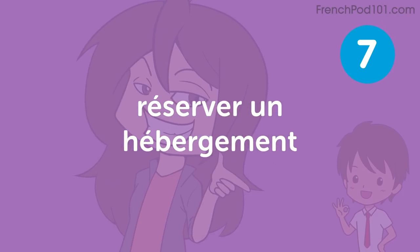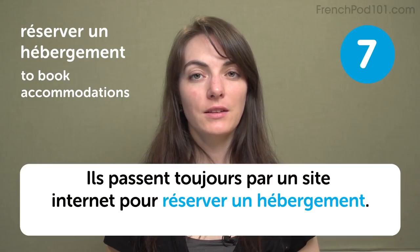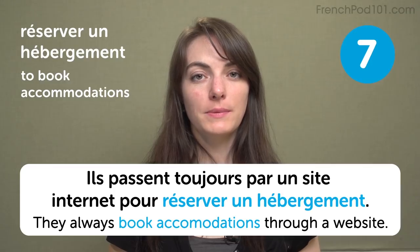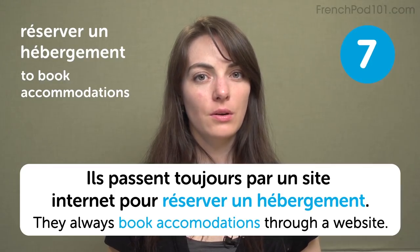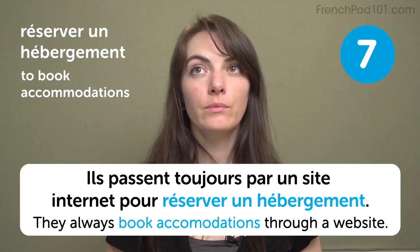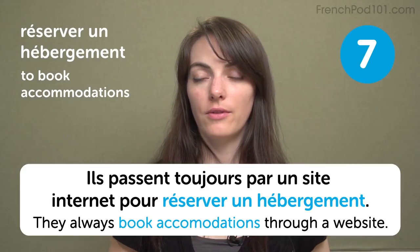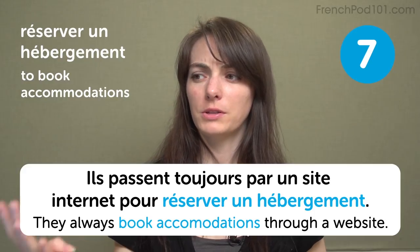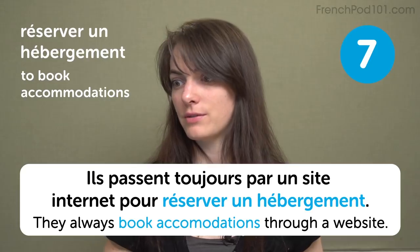Réserver un hébergement. To book accommodation. Ils passent toujours par un site internet pour réserver un hébergement. They always book accommodations through a website. Because it's pretty convenient and if you don't know the language, it can be quite tricky to reserve your accommodation at the accommodation place. But it's easier to compare prices. Don't forget to book also way in advance when it's the appropriate season to go. Or else you end up in a way too expensive place or under a bridge. And we don't like being under a bridge.